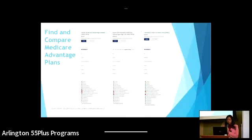Here's a screenshot of how you can find and compare, just for example, hypothetically speaking, Medicare Advantage plans. Here are 3 types of plans that you can take a look at. And again, this is all hypothetical. We do like to look at things like the star ratings. And then for folks who are interested in Part C plans, you can take a look at specifically what benefits each plan has to offer.